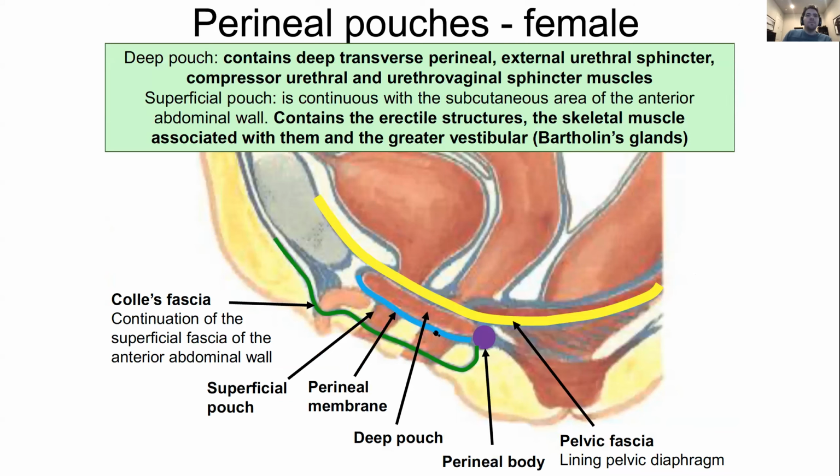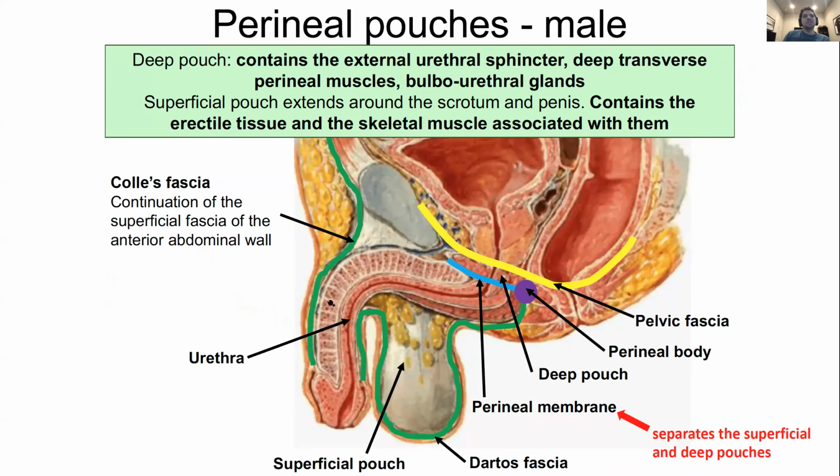Okay, now the important part here, again, this has to do with those injuries to the anterior urethra. But you can see here that you have the deep pouch and the superficial pouch. The most important thing right now is to remember that the perineal membrane is what separates them. So we'll see some clinical applications to that. Again, you can see that from Scarpa's fascia in the abdomen, Colles fascia comes down, and you can also see dartos fascia, which will go around the scrotum.